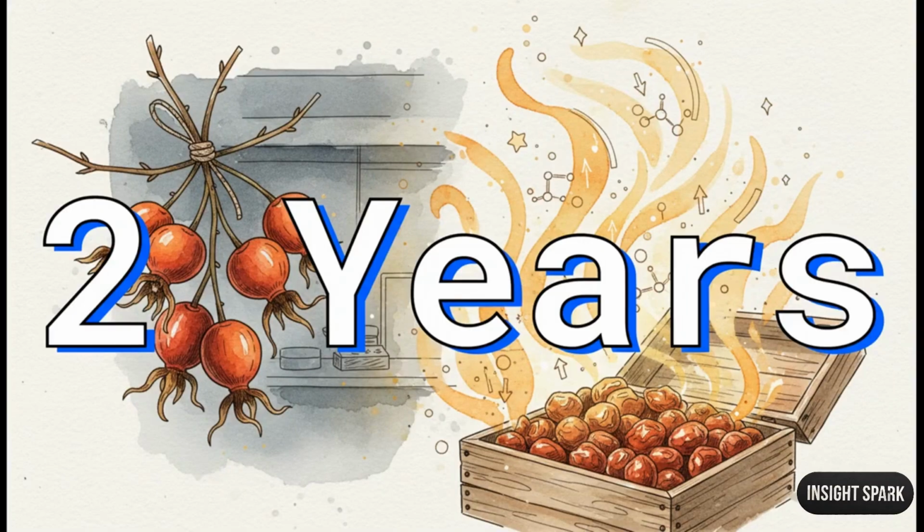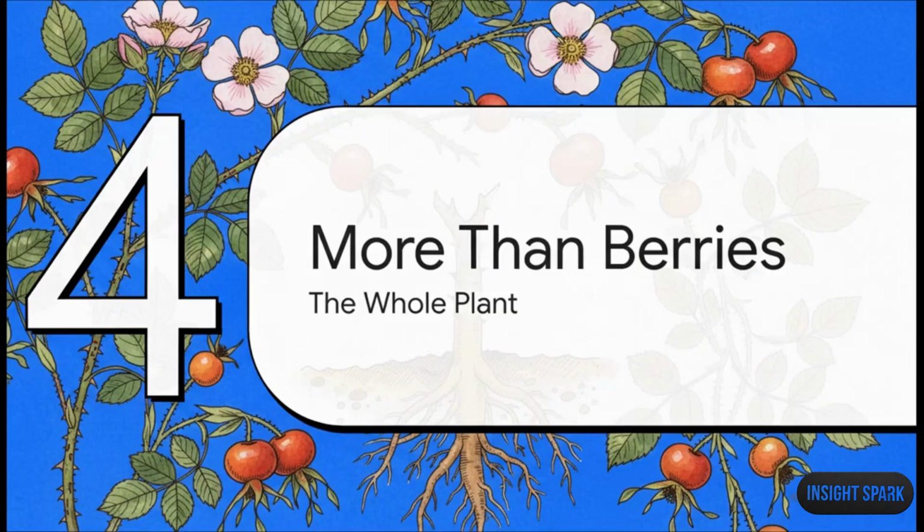And here's what's truly amazing: their shelf life. If you dry and store them properly, rosehips can stay potent for up to 2 years. They don't just sit there either. They kind of continue to ripen in storage. And incredibly, some of their vitamin levels can actually go up over time. How cool is that?